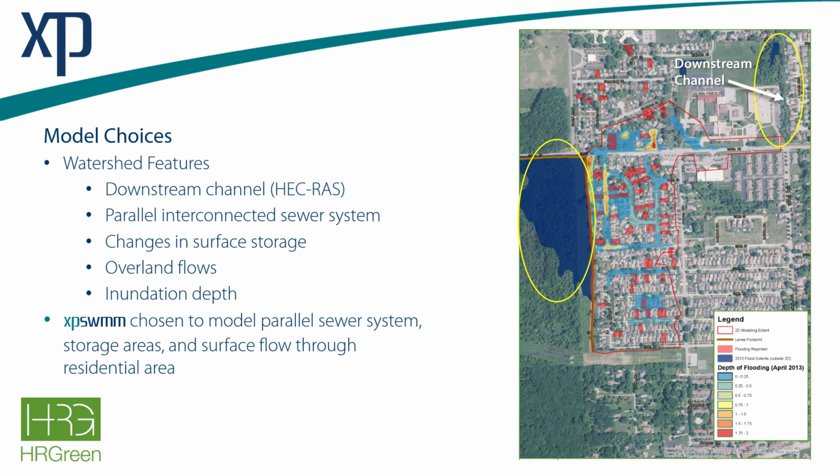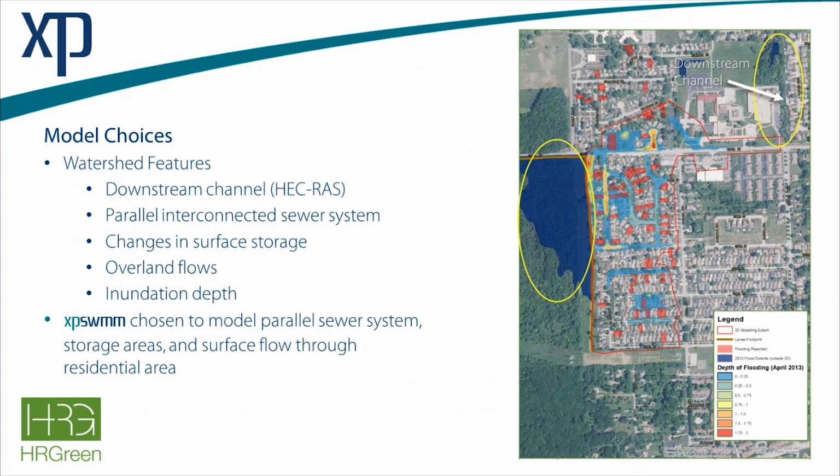Again, at the upstream, or at the top right, is the channel that we are discharging to. The middle of the screen is the neighborhood that's experienced the flooding. In red, we've colored the properties that have indicated flooding. Also superimposed with that is the depth grid from XP-SWMM, so we could try and correlate the flooding with the houses. And to the left is the upstream storage area.